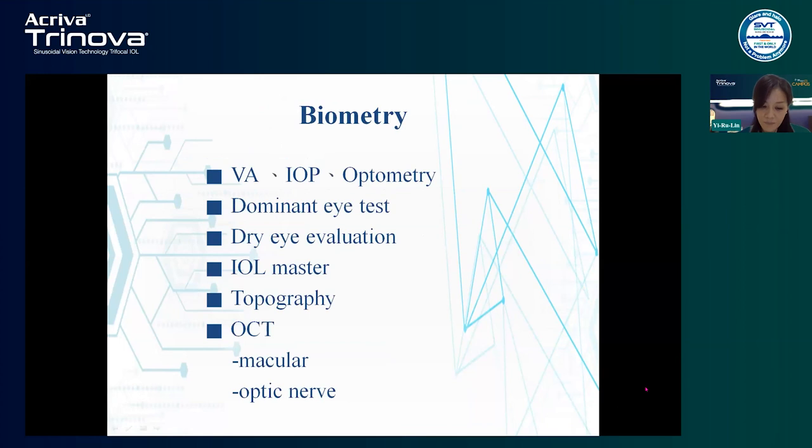Then we have the patient go through biometry, visual acuity tests, intraocular pressure and optometry, which are standard examinations. And I always confirm the patient's dominant eye. Dry eye test evaluation is important because dry eye disease can affect the patient's visual quality after operation. And standard IOL Master, topography.